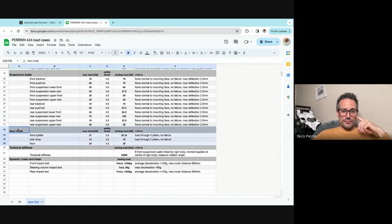We've got also some aerodynamic loads. This is coming from CFD. So we know how much vertical load is created from downforce from the front splitter, which is like the front wing, I like to call it the front wing now, actually. So I'm going to change that. And this is 26 kilonewton in this case. That's going through the 4 pillars. The rear wing is producing 15 kilonewton and the floor 30 kilonewton.